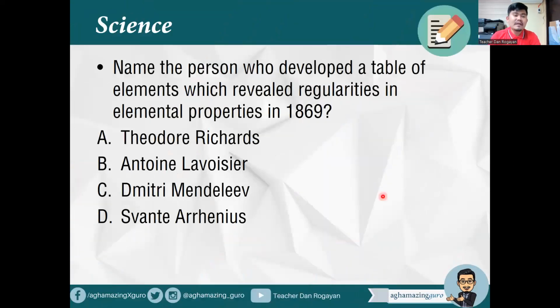Okay, next. Name the person who developed a table of elements which revealed regularities in elemental properties in 1869. Of course, the periodic table of elements. Hindi natin nakakalimutan diyan si Dmitri Ivanovich Mendeleev. Dmitri Ivanovich Mendeleev is also considered as the father of the modern periodic table of elements. Just in case itanong siya sa majorship or even in Gen Ed Science, at least we know that it's Mendeleev.